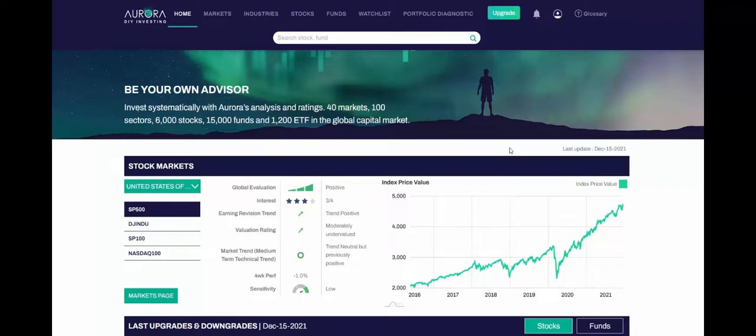Updated twice weekly and including high quality analysis and ratings for 40 markets, 100 sectors, 6,000 stocks and more than 15,000 funds, Aurora lets you create watch lists of stocks, test the performance of different strategies and even analyse your portfolio, all for less than £10 a month.